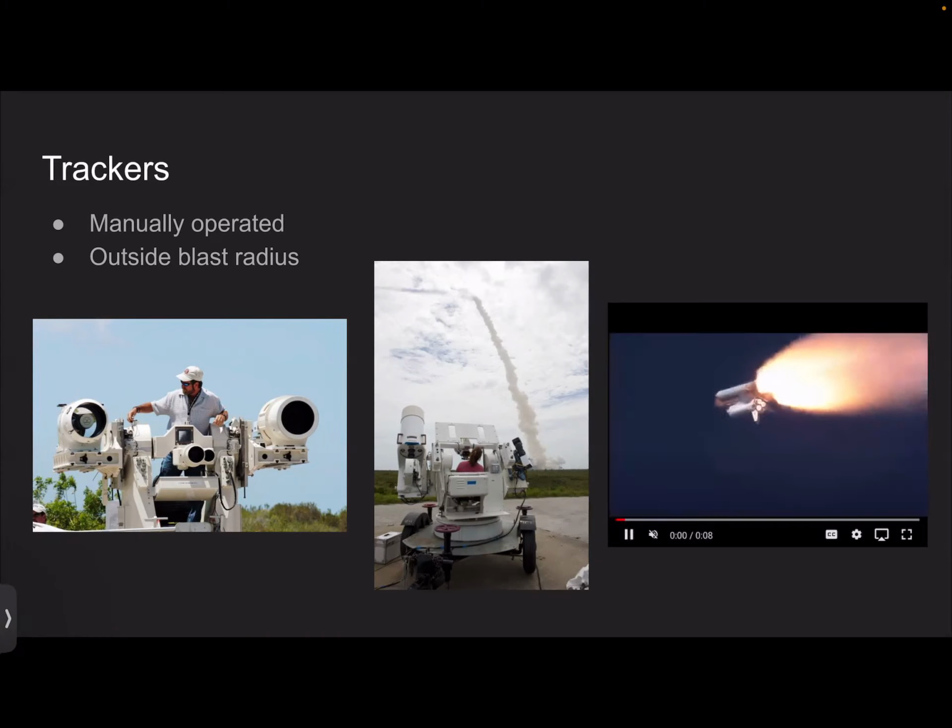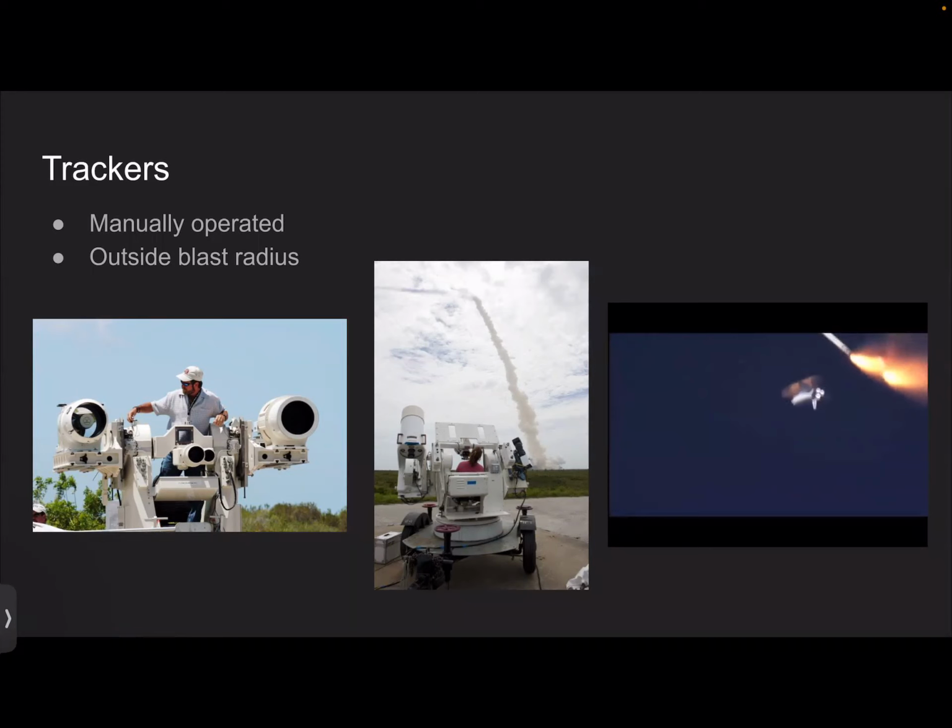The right side is an older clip of a shuttle launch on a clear day, and you can get some nice views from these as they have fairly large focal lengths.